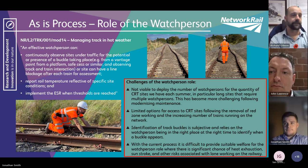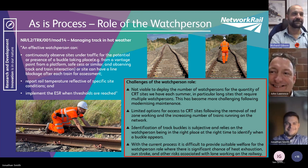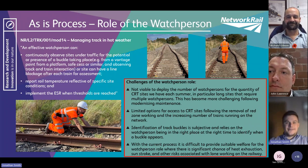Johnny's kindly put a nice couple of pictures on there. The one on the left is an example of me doing a very good watch person inspection. And the other two photos at the top there, which we're going to go on to later on, I think, are basically at Tuxford where we induce track buckles to actually test some of the technologies. All yours, Johnny. Thank you.